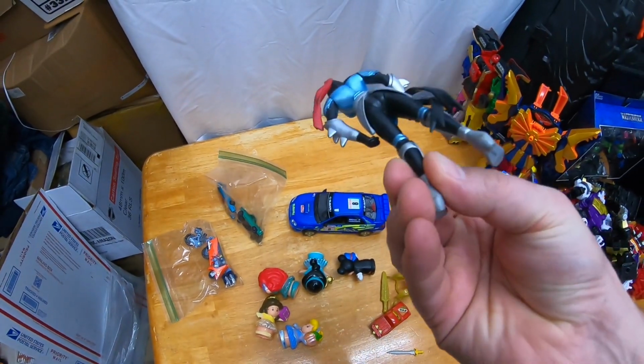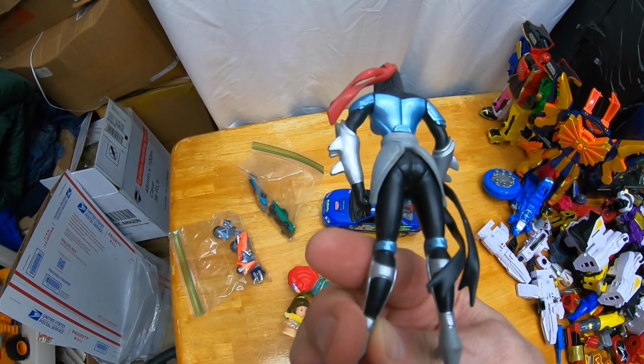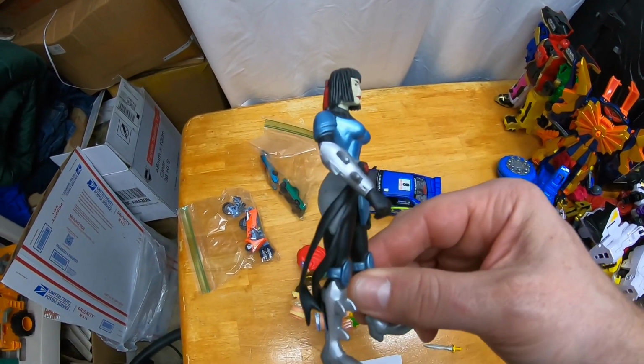And here's I think a mid-2000s Teenage Mutant Ninja Turtles figure. This one turned out to be worth a little bit of money. $34.97 total paid by the customer for that one.